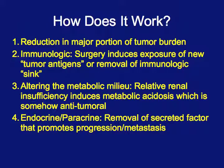We don't even know how cytoreductive surgery works. We have no idea. Does it reduce the major portion of tumor burden? Does it produce some sort of immunologic phenomenon where some tumor antigens are exposed, or there's the removal of an immunologic sink? Is it an alteration in the metabolic milieu where somehow taking out someone's kidney and altering the pH of their body somehow is anti-tumoral? Or is it that, taking out the mothership, some sort of endocrine or paracrine phenomenon is being removed that promotes progression and metastasis? But in truth, we have absolutely no idea how it works.